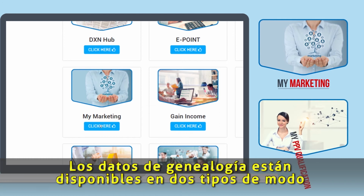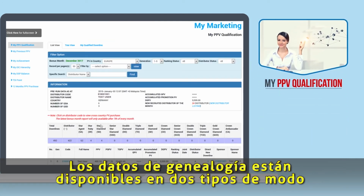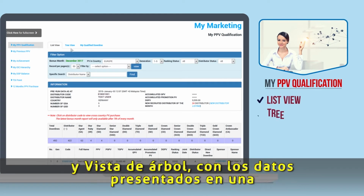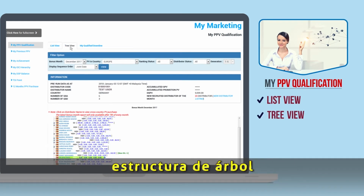The genealogy data is available in two types of viewing mode: list view, which is a list of downlines in rows, and tree view, with the data presented in a tree structure.